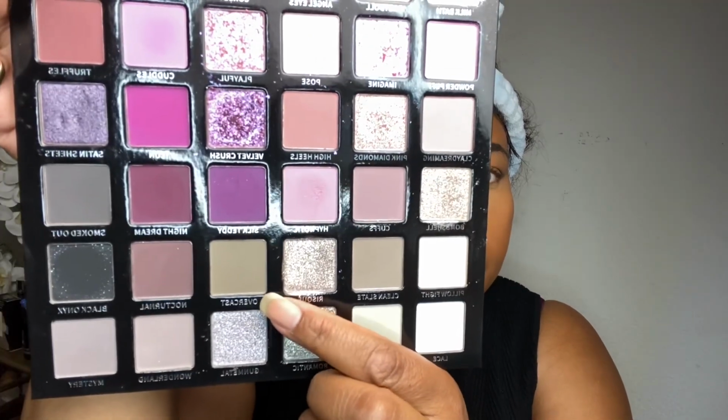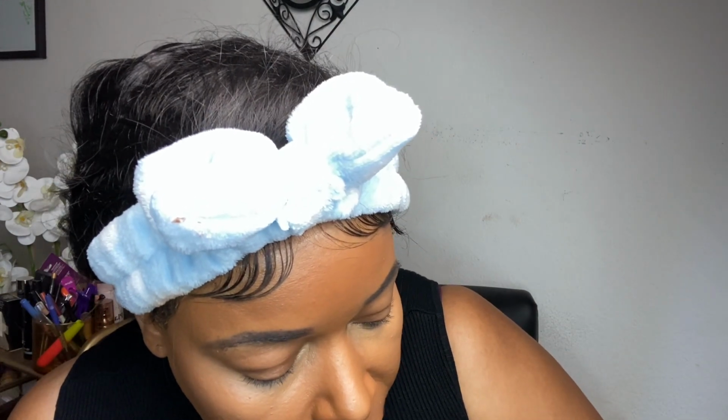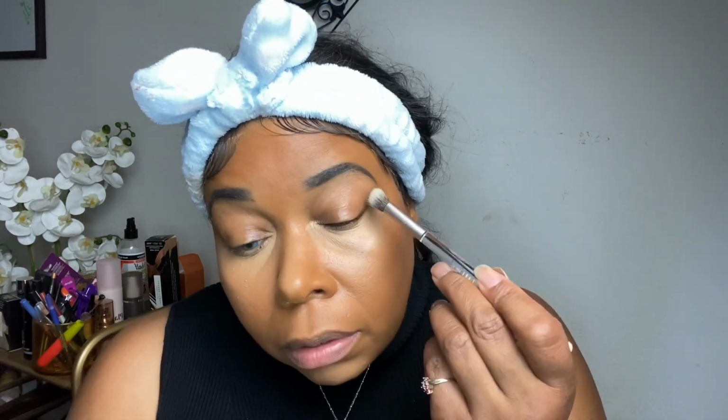I'm gonna start with Overcast right here, and I'm gonna put this on the outer edge of my eye. That's what we're gonna do right now. So that's called Overcast. I'm not sure how that looks. I probably should see first. Let me see what this is looking like. Okay, so that's Overcast. I don't know how it's gonna show up on my, oh yeah, okay. So it's like a grayish color, that's cool. I've been loving using those tones. So I'm gonna go in that shade Overcast and put it on the outer edge of my eye right in here. That's pretty.